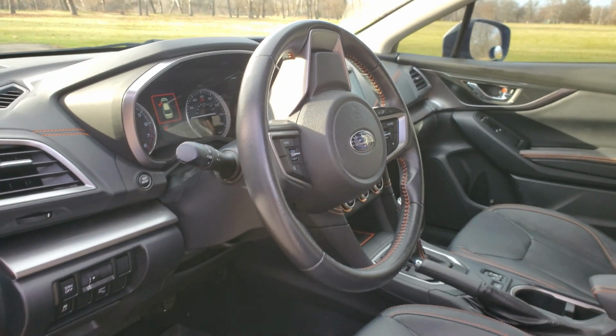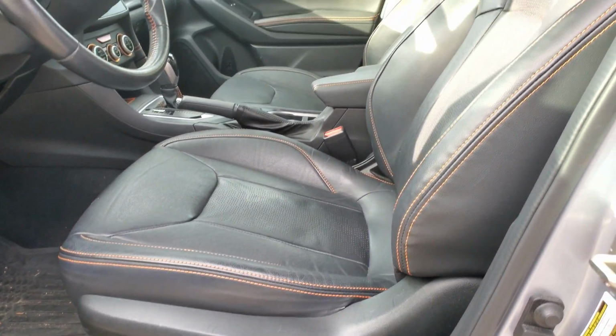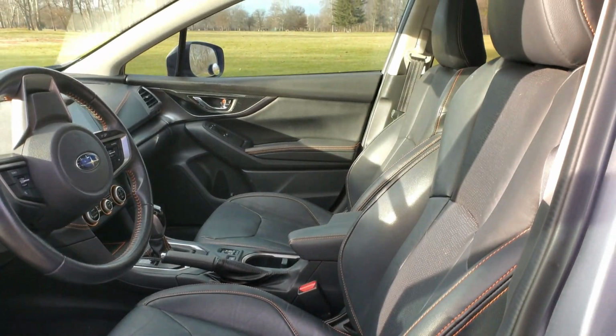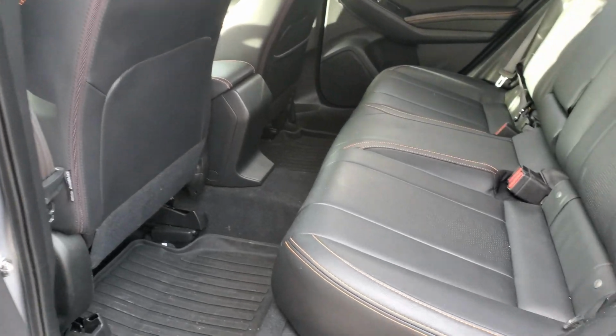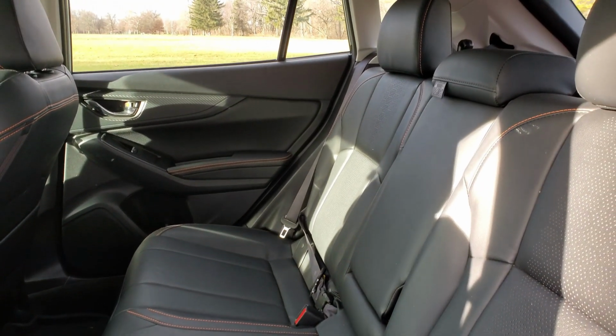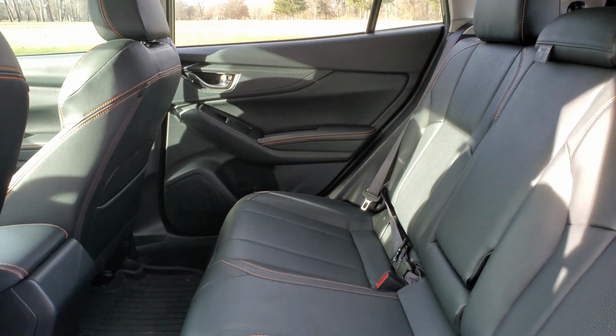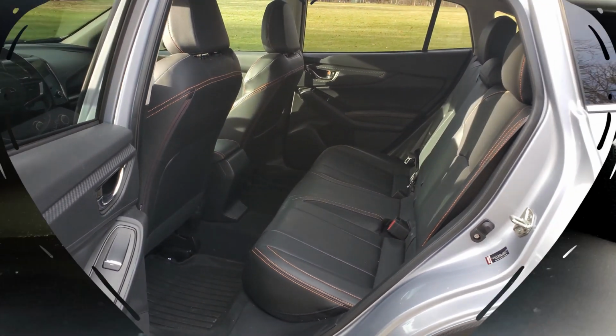So I would say that's something to consider. Obviously you want to test drive any car that you are going to be buying, but I really think it's important to do that with the Crosstrek for the seat, making sure it's comfortable, but also, like I said earlier, the acceleration, just making sure that's not going to be an issue for you.